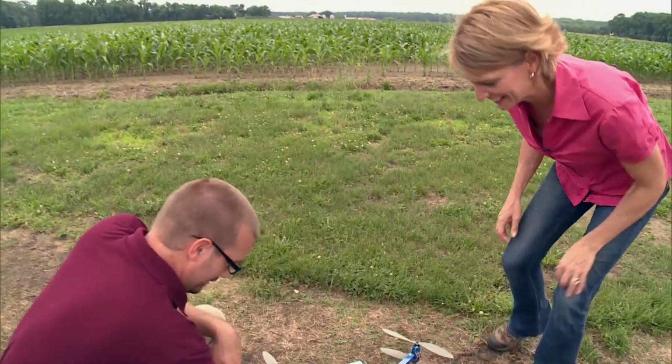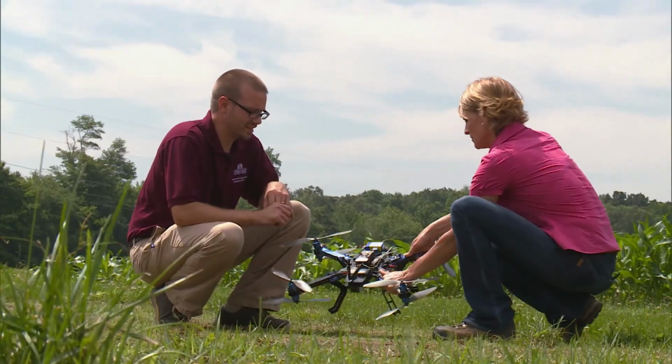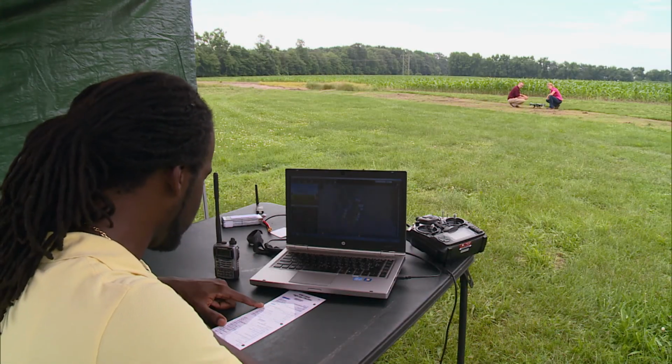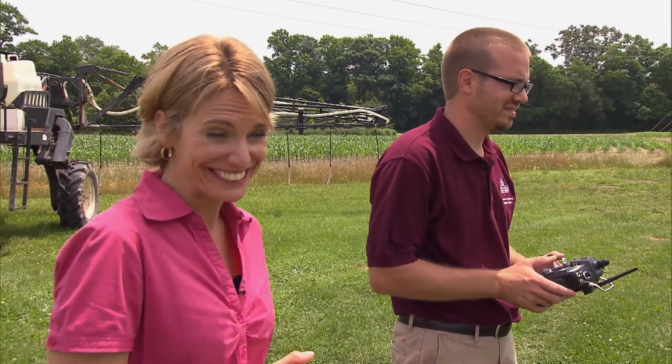All right. After a quick pre-flight check to make sure the drone knows which way is up. Pitch up. Check. Pitch down. Check. All right, your airspeed's at 0. Home altitude is 4 meters. We're ready for takeoff. Here we go.